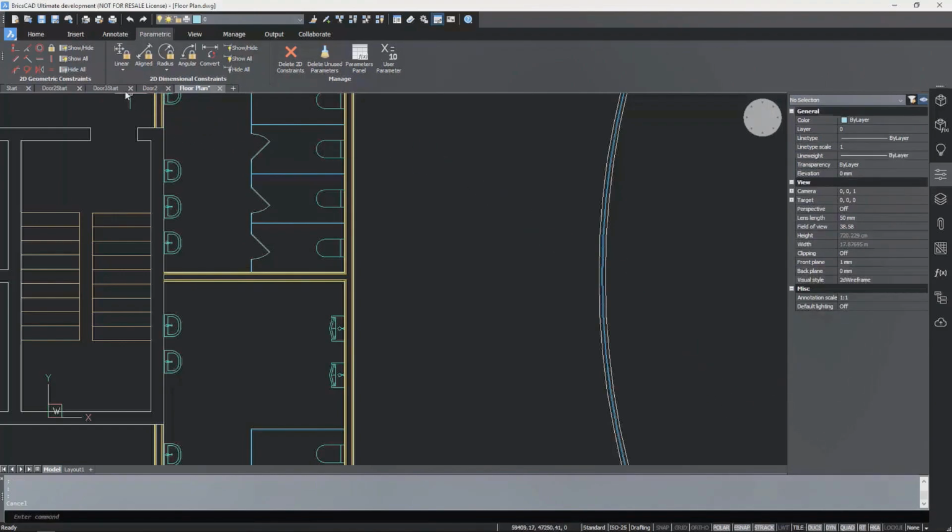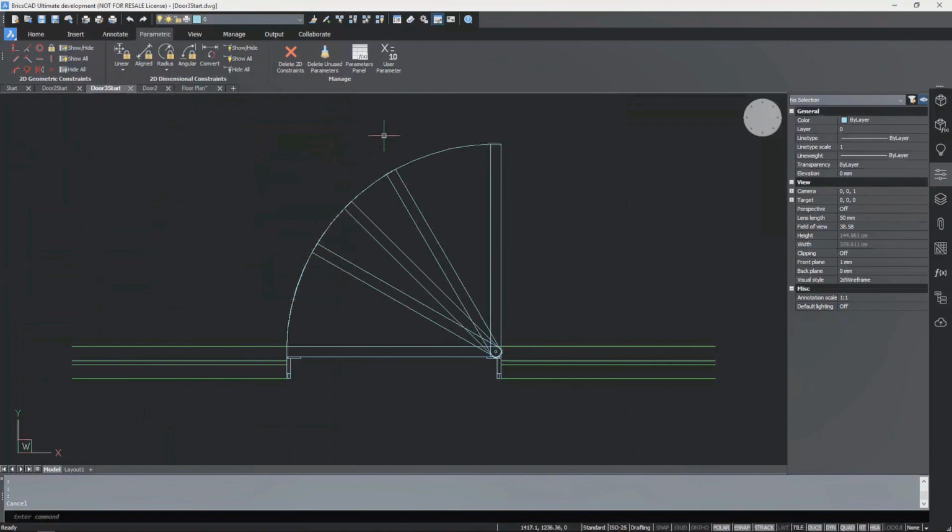That's one example of creating a block definition. That was using auto constrain. I'm going to stay in this door theme, but again, even though I'm talking about architectural drawings here, this can be done with any type of 2D block.